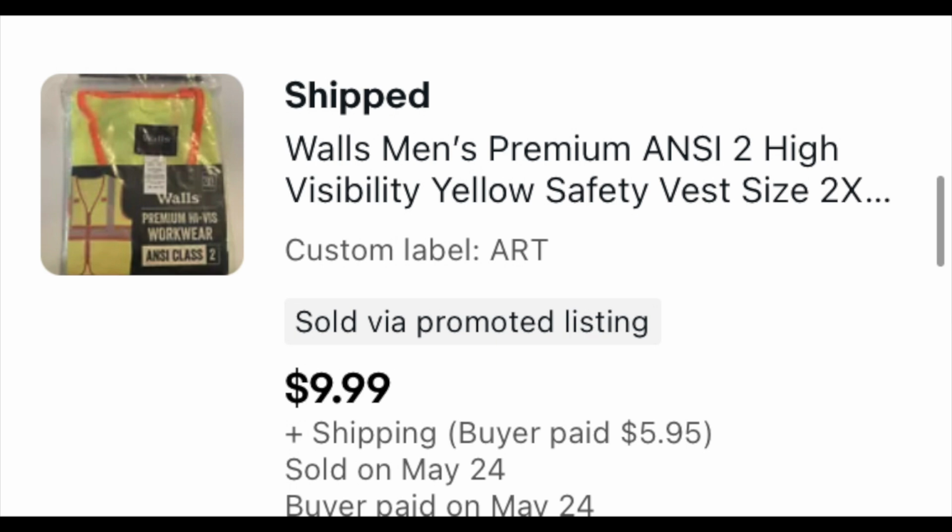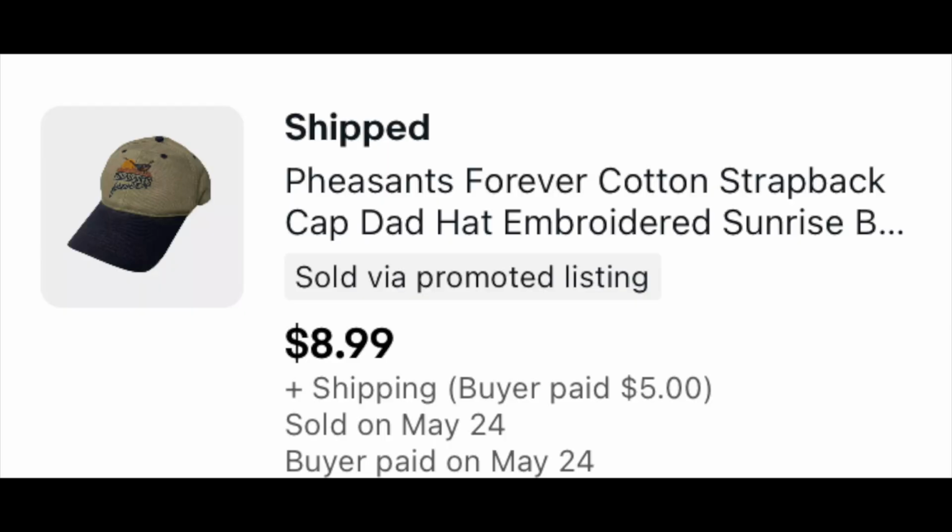Then we sold a yellow safety vest. I picked this up early this summer at a garage sale, paid $1 for it, and it sold for $9.99 plus shipping. Another hat, Pheasants Forever. You've heard me talk about them recently because I picked up a whole bunch of them. I got a bunch of hats from Aaron, and there were a bunch of Pheasants Forever in there. I still have a whole bunch of hats that I need to get to from Aaron. And this one sold for $8.99 plus shipping. That's really the price point a lot of these sell at, in the $10 to $12 range.